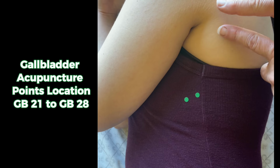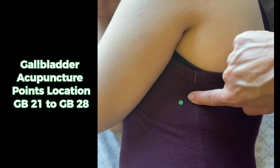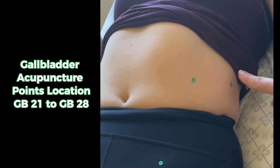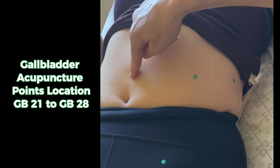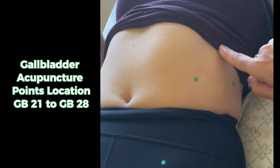GB22 is 3 cun directly below the axillary midline on the 4th intercostal space. GB23 is 1 cun anterior to GB22, still on the 4th intercostal space. GB25 is located at the free end of the 12th floating rib. GB26 is below liver 13, 3 cun above the navel at the free end of the 11th rib.